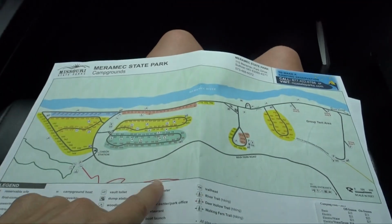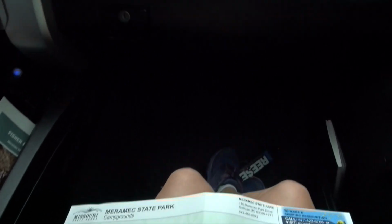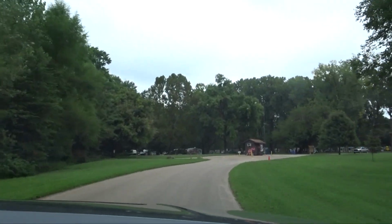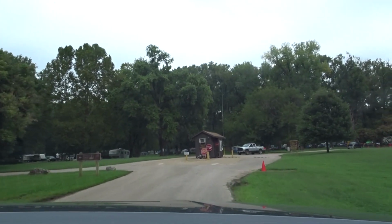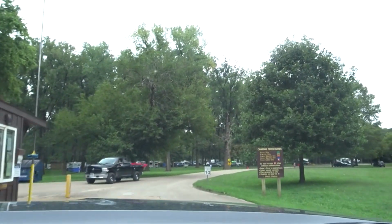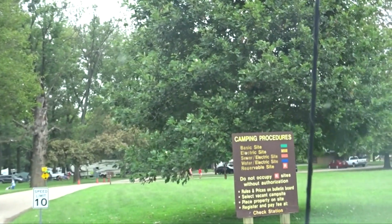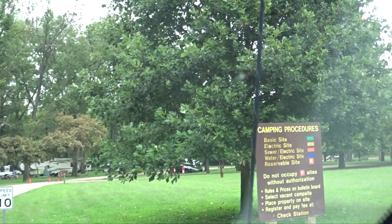We are headed now down from the camp store to the gate. This campground is one of the largest in the state of Missouri, with over 200 campsites and 3 very large group sites. Meramec State Park is right on the Meramec River. It is a popular destination for floating, canoeing, kayaking. There's a cave in the state park, as well as several hiking trails.